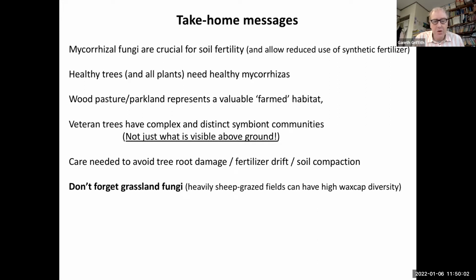So don't just look at the stuff you see above ground. Remember that in the soil, there is a huge amount of biodiversity, which is also important for plant fertility. And from a practical perspective, it's important to avoid tree root damage and fertilizer drift, as I've shown, and also to be careful about soil compaction. And lastly, even if your field is botanically very mundane, don't forget the grassland fungi. If the soil is healthy, they will be there. And thank you for your attention.